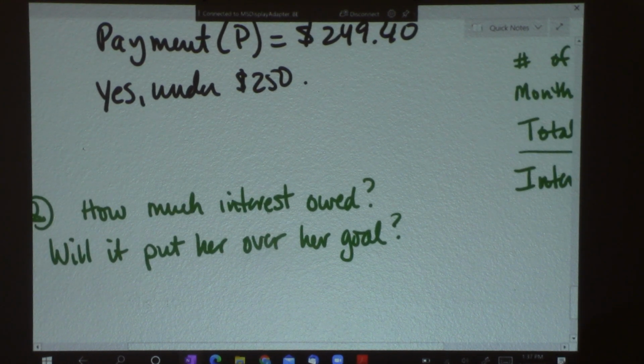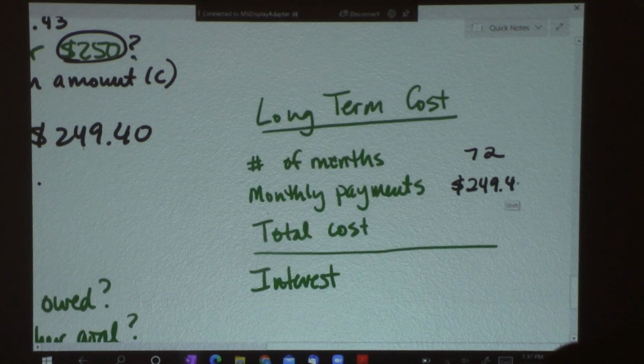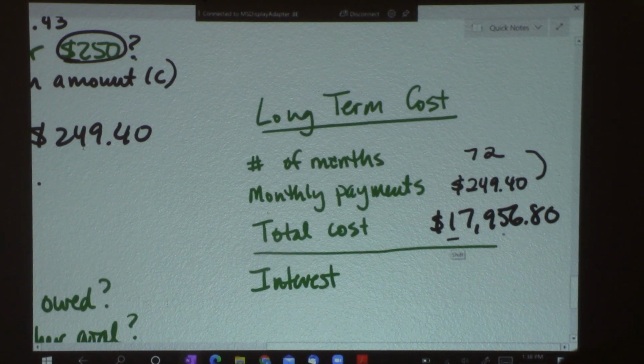How much interest is owed? Okay, will it put her over her goal of $16,000? Now I made another chart over here. So it says long-term cost on the right side. So let's fill that in. We've got 72 months. Our monthly payments are $249. Let's use the amount that's on the paper there. Actually, let's just use what I said. So the answers on the answer key might be slightly different, and that's okay depending on how you round them. All right? Now, to get the total cost, I multiply 72 times 249. And I get $17,956.80. Okay? So that's the total cost.